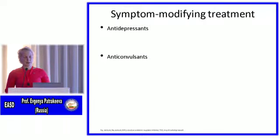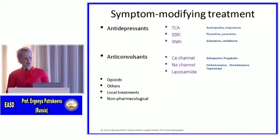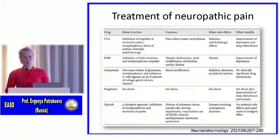What do we think about when I'm talking about symptom-modifying treatment? We have antidepressants, anticonvulsants, with some group of medications here and here, and also some other modalities like opioids, local treatment, and non-pharmacological treatment at all. If we discuss some groups, because it's a very practical question, and yesterday and tomorrow morning you asked me to be more practical, so I'm trying to deal with practical issues.